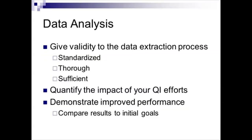Data analysis is the crux of the QI process in that it gives validity to your efforts. During the analysis, it may become clear that there are gaps in the data, either through insufficient capture of necessary elements or poor standardization of the collection method. In addition, data analysis is crucial to quantify the impact of your efforts and demonstrate improvement. This often requires charts and graphs to demonstrate a visible change to stakeholders. Comparing results to baseline values or benchmarking can also be useful.